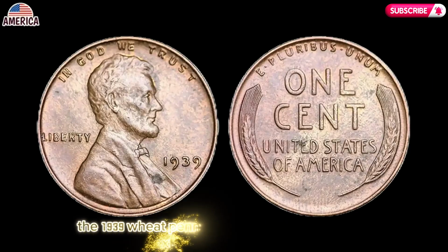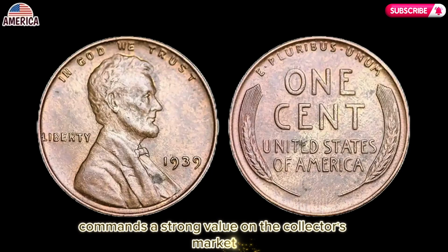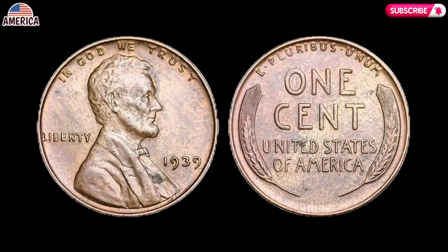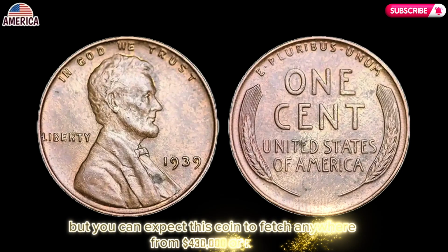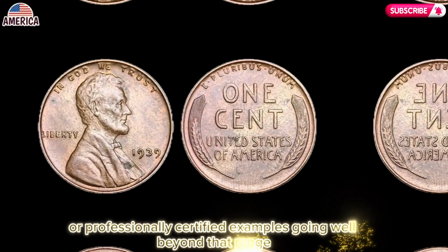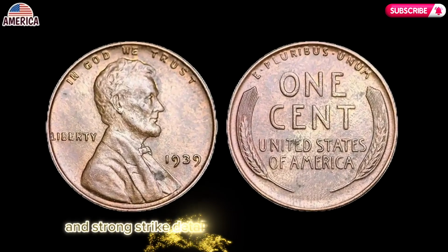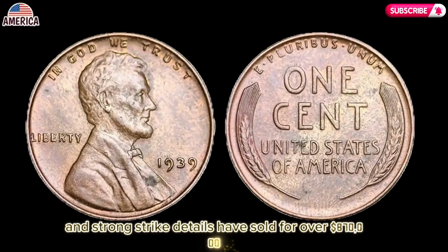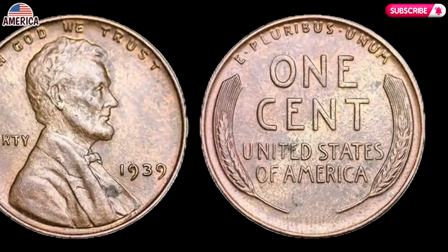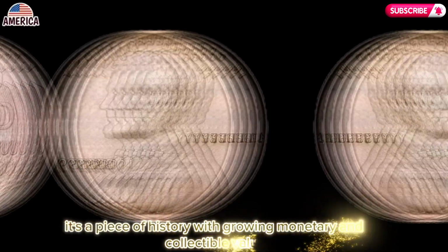The 1939 Wheat Penny without a mint mark in extra fine condition commands a strong value on the collector's market. Prices can vary depending on the clarity of detail, color tone, and overall eye appeal, but you can expect this coin to fetch anywhere from $430,000 or more, with higher graded or professionally certified examples going well beyond that range. At auction, some coins with exceptional luster and strong strike details have sold for over $870,000, especially when demand spikes due to increased collector interest or limited supply. It's clear that this coin isn't just pocket change. It's a piece of history with growing monetary and collectible value.